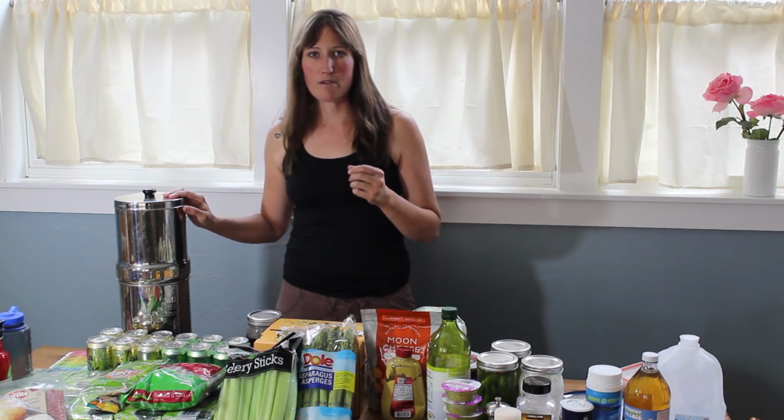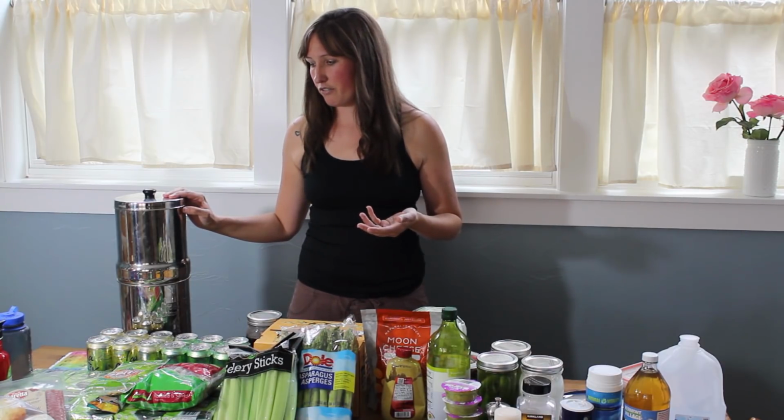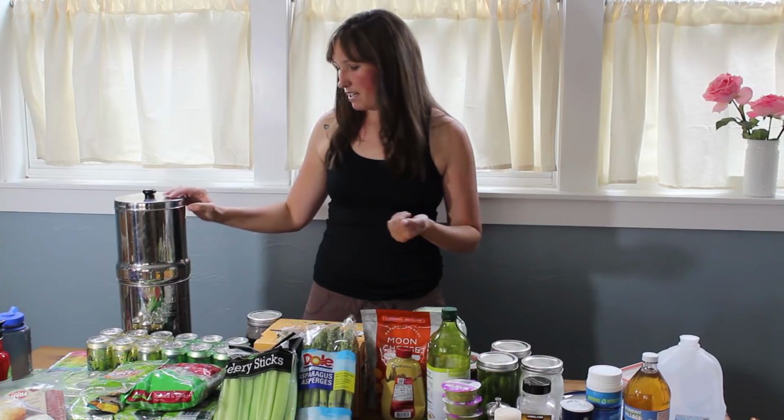So even though there's potable water at our campsite, which means that the water's safe to drink, I find it kind of messes up our digestive system oddly more than a lot of different foods do. So I just bring the Berkey with me, and I put it at the end of a picnic table, and it makes it super easy for the kids to fill up their water bottles as needed.